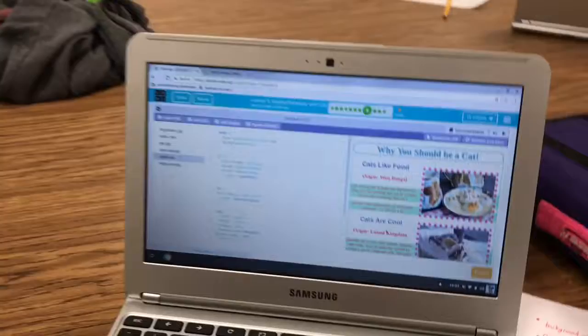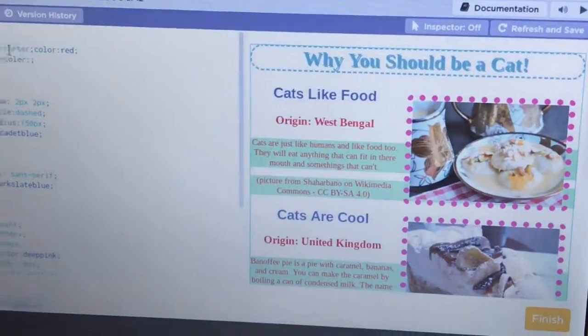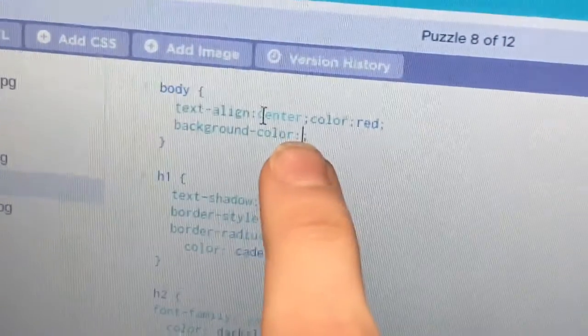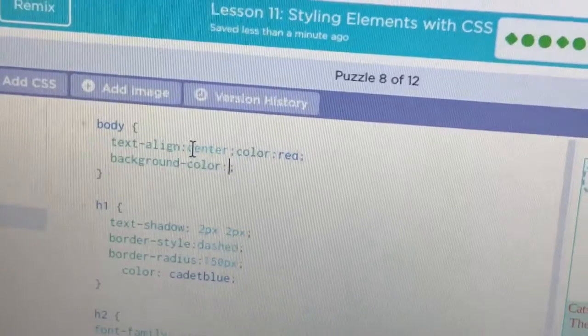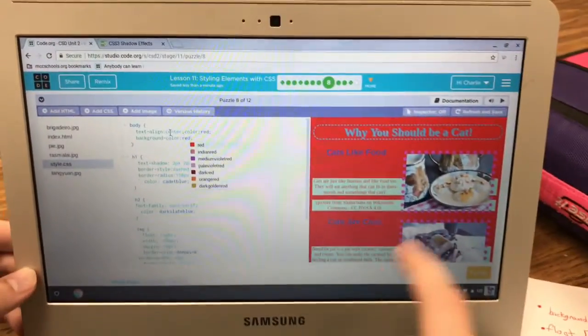CSS is a language of coding in which you can add style to your website, and you can add style by changing the background color. So here it says background dash color, and it has a colon, and then between the colon and the semicolon I could type red, and it would change the entire background of the website to red.